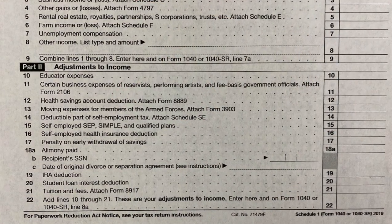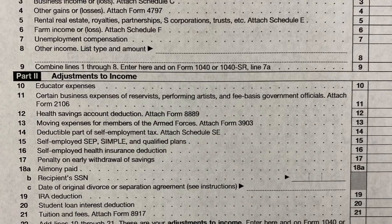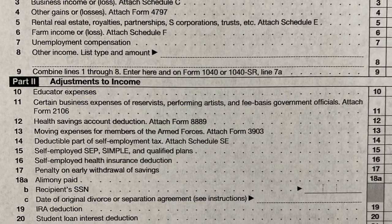You can deduct educator expenses there. And then I'm going to talk about line 11 while we're here. Let's say you don't like my Schedule C idea. You just want to report $15,000 as your income. Line 11 of Schedule 1 says certain business expenses of reservists, performing artists, and fee-basis government officials.